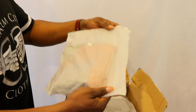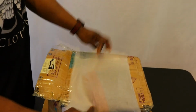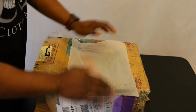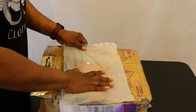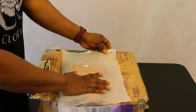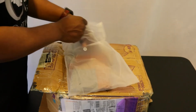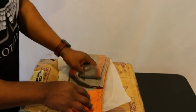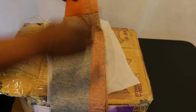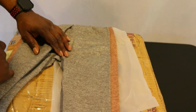This time they sent it in a little bit of a smaller bag. The packaging is a little bit different. The last time the packaging had some sort of directions on there. This one is just a small packaging bag, but I'll take it. It adds a nice professional touch to your clothing. And here we go, this is the small with the reflective.